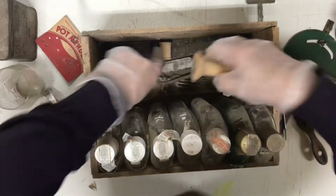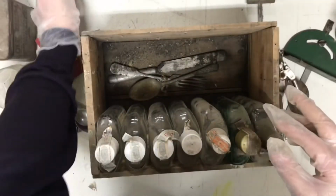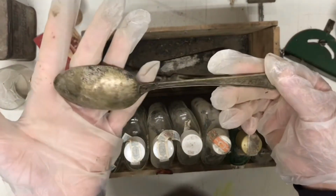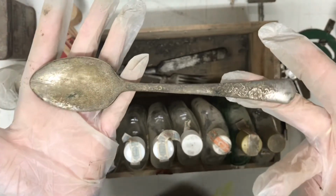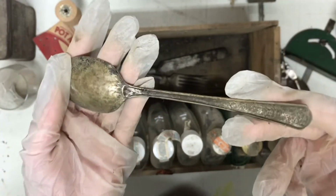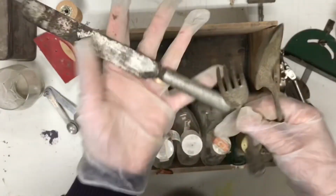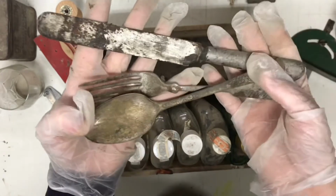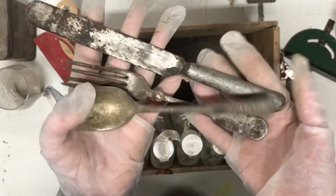And more thread spools. I will put those into my bucket of spools that I have going. An old spoon. This might just be silver. That is probably silver. Really pretty design on it, actually. And, oh, a whole cutlery set. Well, all right. This must have been when he was sent downstairs when he was bad. He had to eat his supper downstairs. There's his spoon and fork and his butter knife.